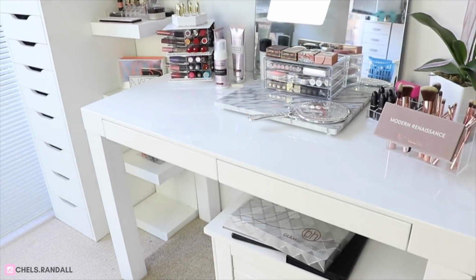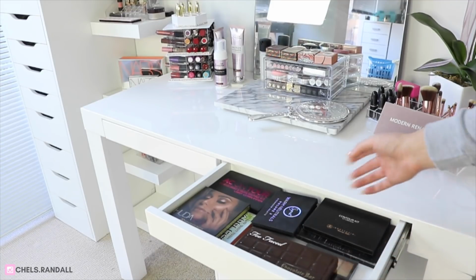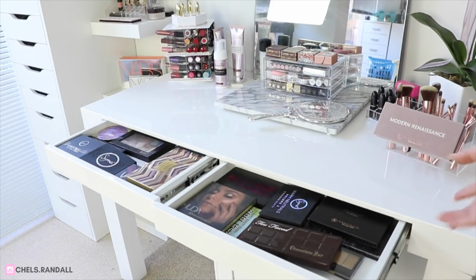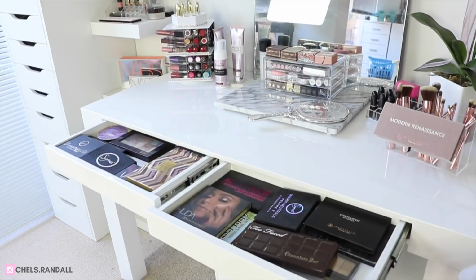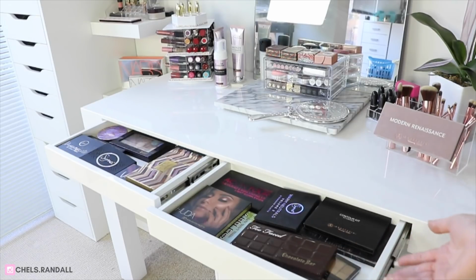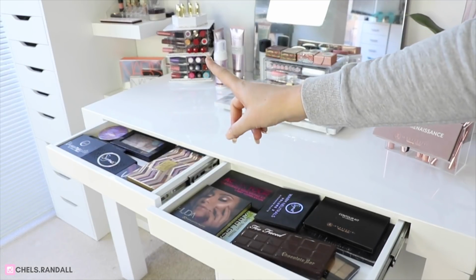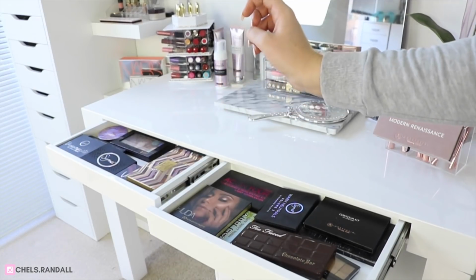Okay, so you guys will see now that in these drawers here, it's just a few palettes dumped in there. I don't really have a particular order in here. It's just whatever fits at the moment. Whatever fits goes. So I've just chucked in some palettes here and there. My plan is to take most of these out and display just stuff that I use every day that I want accessible to me all the time. And then palettes that I don't use as much, I want to pop them in the Alex drawers over there using my Vanity Collections set.